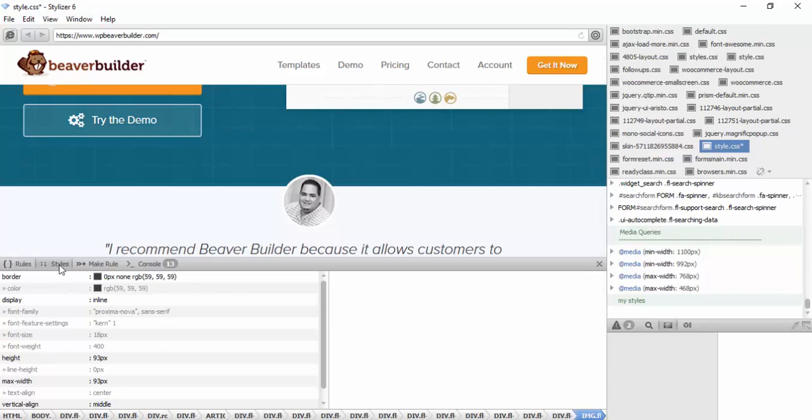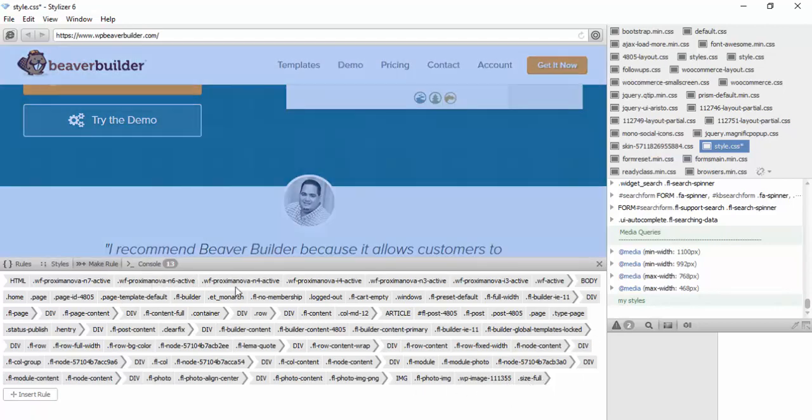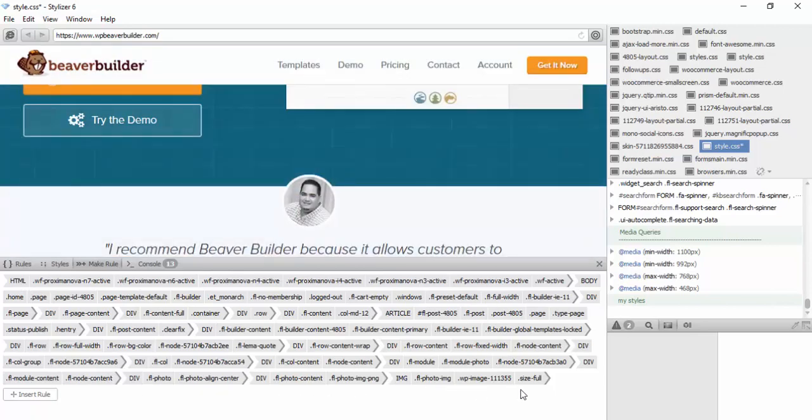I'm going to use make rule. Of course, I've got my space ready for that. And this gives me all of my selectors that I could possibly have, starting right up with HTML and moving more specifically to the nearest one. So now with this being a WordPress image here, I can pick the individual image, and that would probably be enough to work with. So in fact, let's do that, because there's no reason necessarily to select more than you need. I suppose if I wanted to be absolutely sure, I'm going to do that.